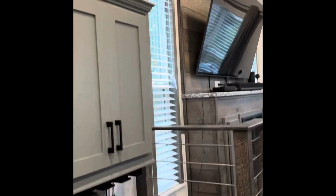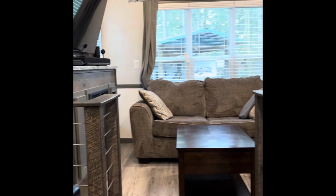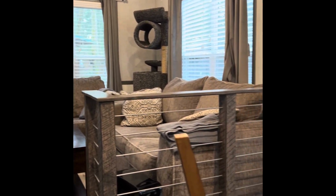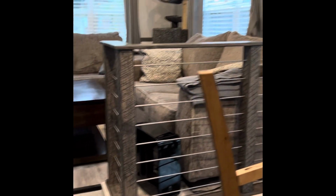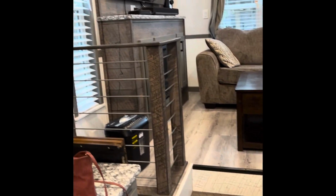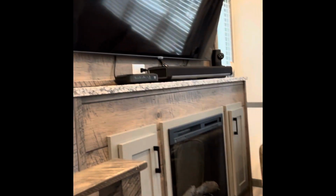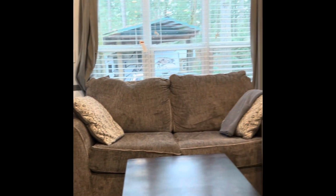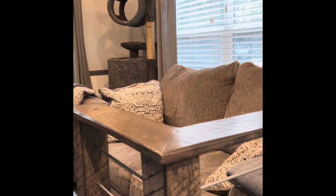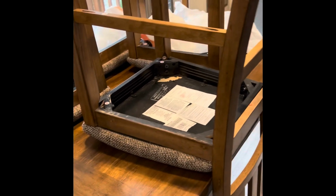All right, this is the living room. It's got an electric fireplace. When we bought this, we liked the, what do you call this, Amy? The raised living room. Dining room table. We keep the chairs up just to give us a little bit more room in here.